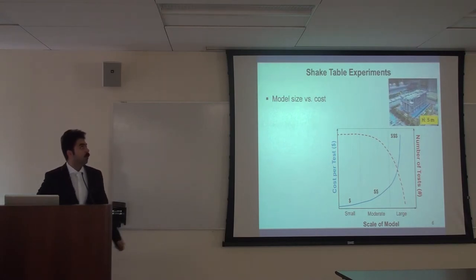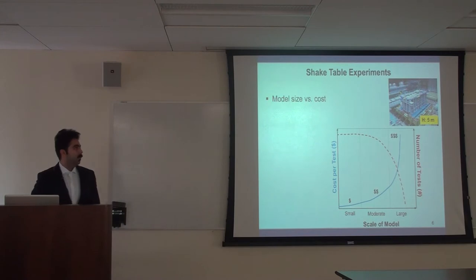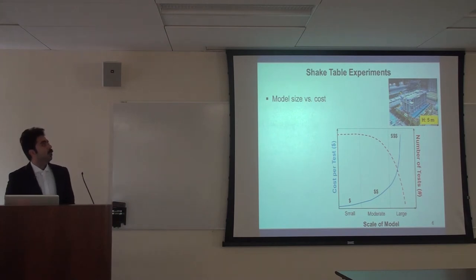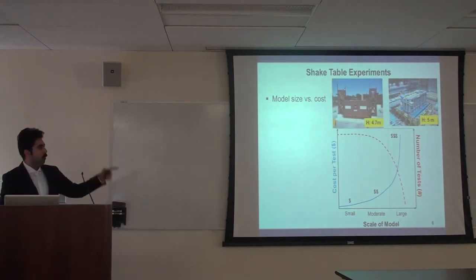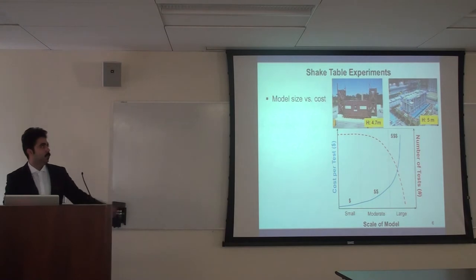Before that, I want to show some of the shake table setups around the world. The first one is the E-Defense shake table in Japan. The length of the laminar box is 16 meters, and the height of the laminar box is 5 meters. It's a pretty huge box. Professor Motamed did some tests on liquefaction and its effects on this box.